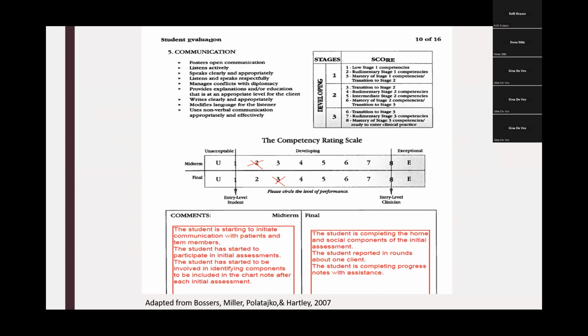So thinking about your advanced students coming to you this summer, if you were completing the evaluation at midterm, a rating higher along the scale, around a 6, possibly even a 7 at midterm, would indicate that your student's on track at midterm. A rating of an 8 at final would clearly indicate that your student's on track for meeting placement expectations at final. I'll talk a bit more about grading in a little bit too.